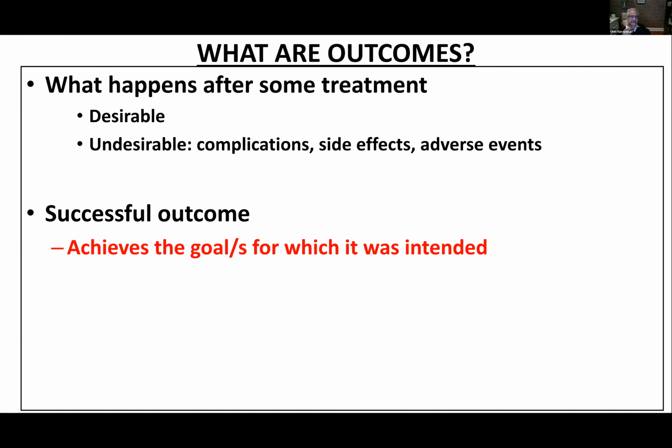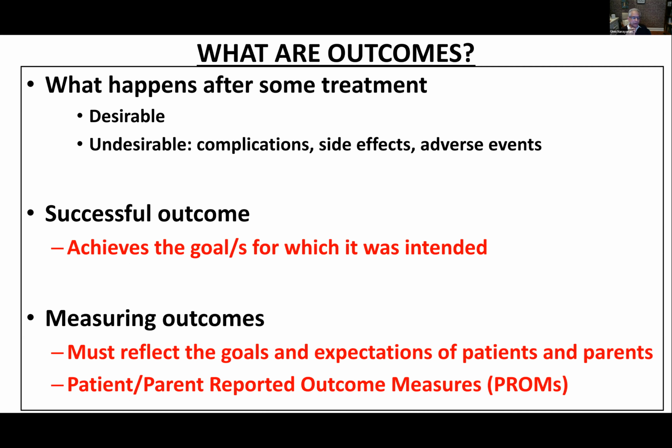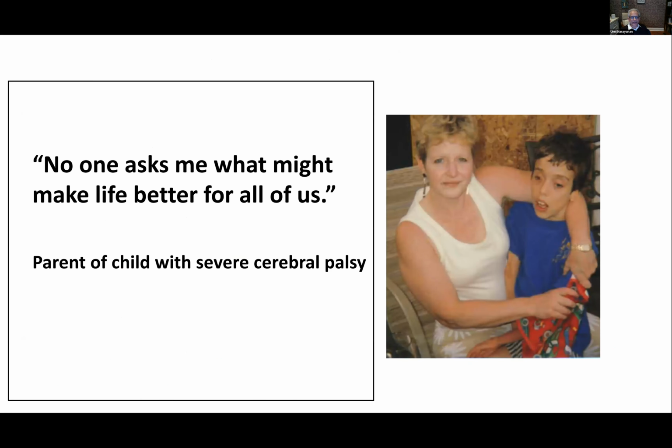I think we can all agree that a successful outcome would be one where the intervention achieves the goal or the goals for which it was intended. And if that's the case, when we are measuring these outcomes, we need to make sure that the measurement tool that we use reflects and has those goals and expectations of patients and their parents embedded within them. And therefore, they need to be reported by patients and parents, not me as a surgeon to rate how well I think my patient has done after I put their hips back in place. So these need to be patient-reported whenever possible, or when that's not possible, they need to be parent-reported outcome measures.